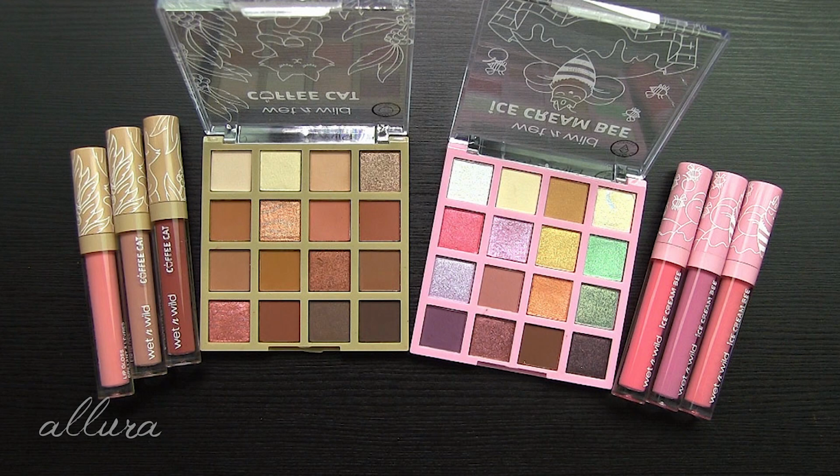Hi everyone, welcome to this video where we're going to take a look at Wet n Wild's brand new Coffee Cat and Ice Cream Bee collections. In this video, I will provide you swatches of the eyeshadows. I will also apply some of them to my eyes and complete a look. Then for the lip products, I will also swatch them and include lip swatches in this video. Then I'll give you a review or first impressions of my thoughts on the quality of the formulas.